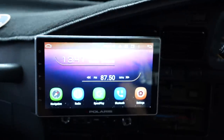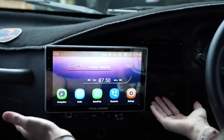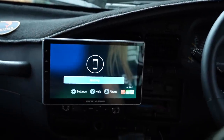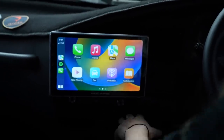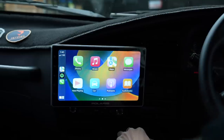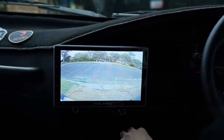Do you want to get a quick rundown of the Polaris head unit that we got? This is the Polaris head unit. Yeah, that's your homepage. So if you hit speed play, that's the one we normally use. Maps, Spotify, phone calls. It's all set up, ready to go. Actually, can you show the reverse camera too? Because this car actually has a reverse camera. I don't know if the car needs to be on for that, but. Yep, there we go. Look at that reverse camera.